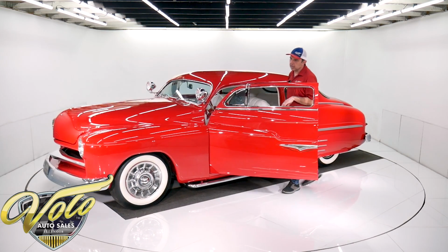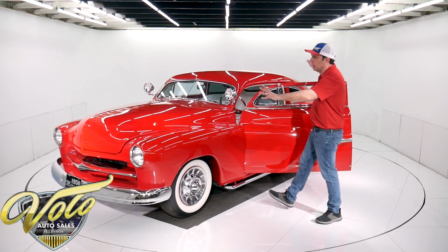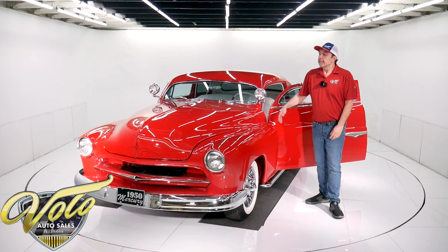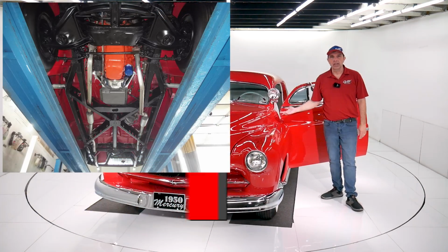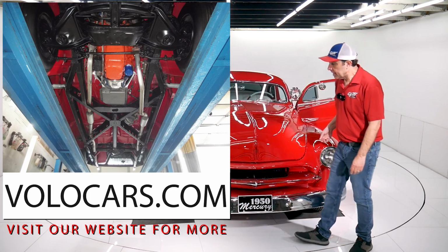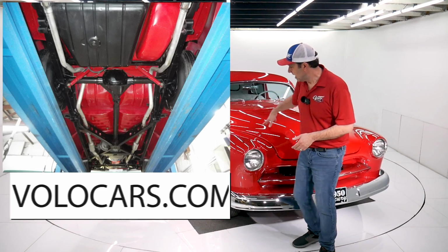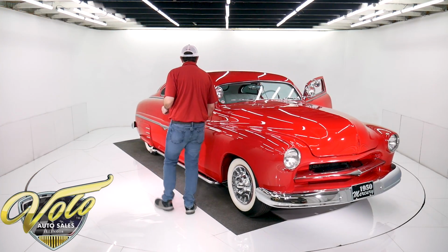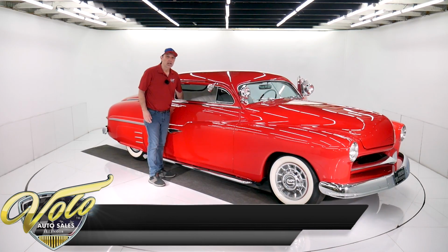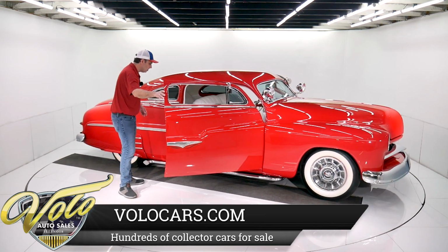A lot of these chopped Mercs, they're so low to the ground, they honestly don't care about the underneath. I've had them where they look like $1 million on top. You get underneath and it's patched up. This is really clean metal. The bottom of the car is painted red just like this. The whole chassis is black. It's got a GM front clip onto the original frame, so it's got independent suspension with disc brakes. Sorry, drum brakes. But it is a newer front end, but it's got drum brakes all around. Brakes have been all inspected. They work fantastic.